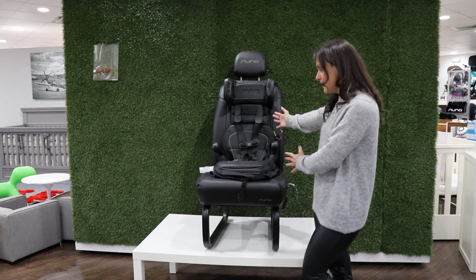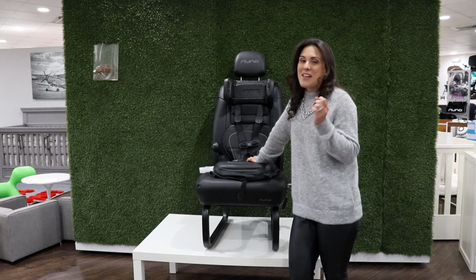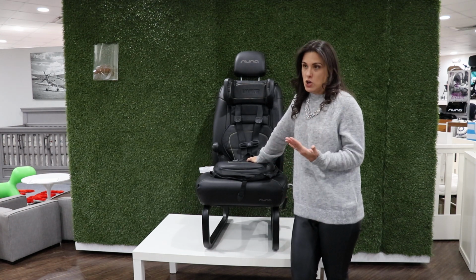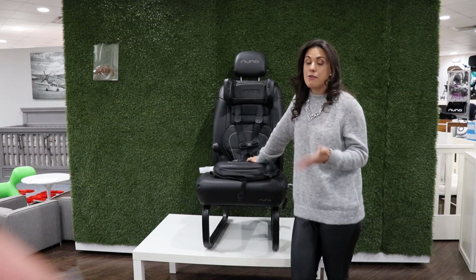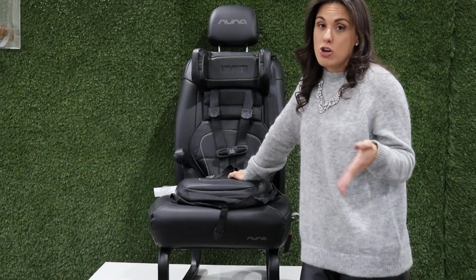I feel like Vanna White here, showing you the seat. This is the seat that I got for my family. My daughter is 2 years old. And to use this seat, you have to be between 31 and 52 inches and 22 and 55 pounds. And you have to be old enough to sit forward facing. That depends on the state, whether it's 1 year or 2 years.